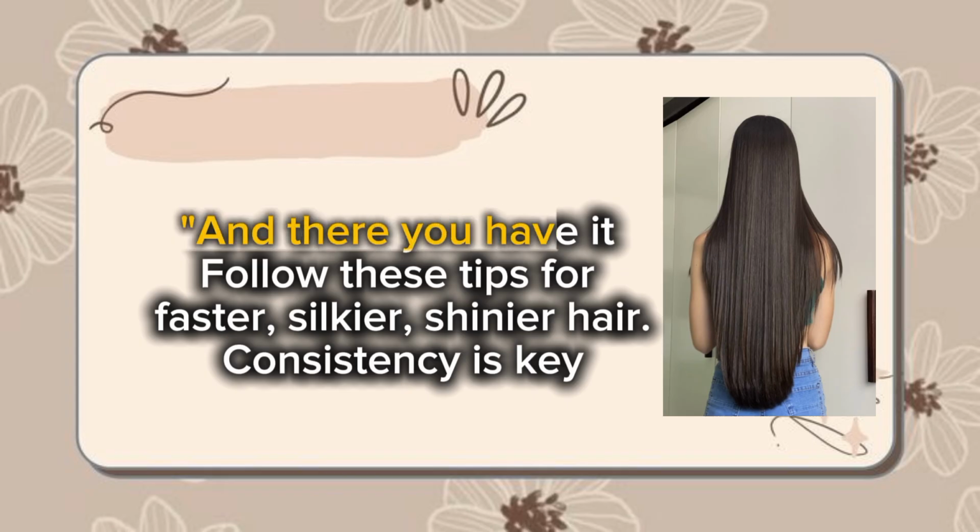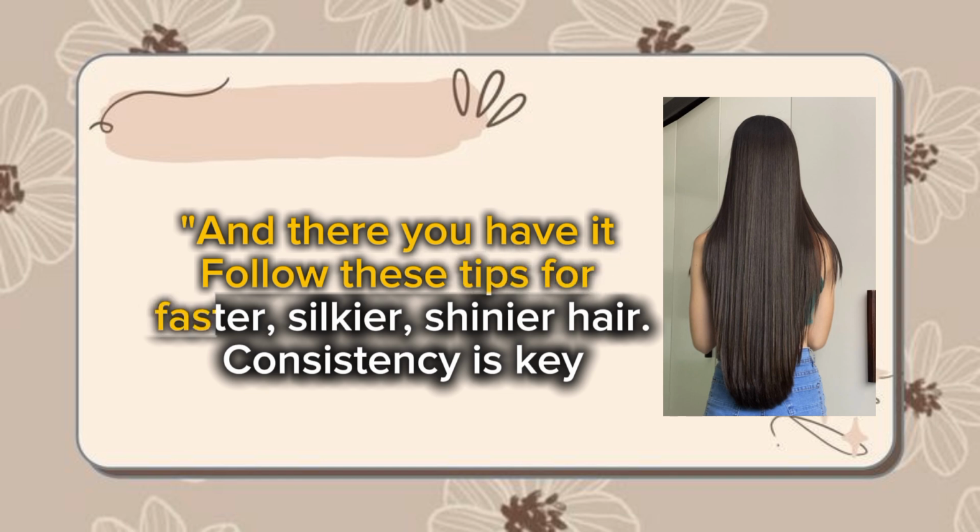And there you have it. Follow these tips for faster, silkier, shinier hair. Consistency is key.